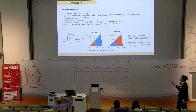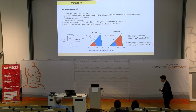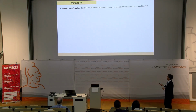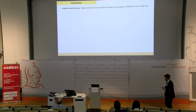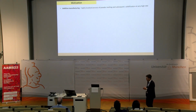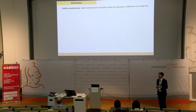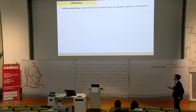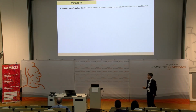So with this in mind, that we have a material whose deformation behavior is highly crystallographic dependent, and that additive manufacturing is a highly localized method with the flexibility to change parameters and also to manipulate structure, we tried to pursue the chance to create different microstructures and then subject them to cyclic loading.